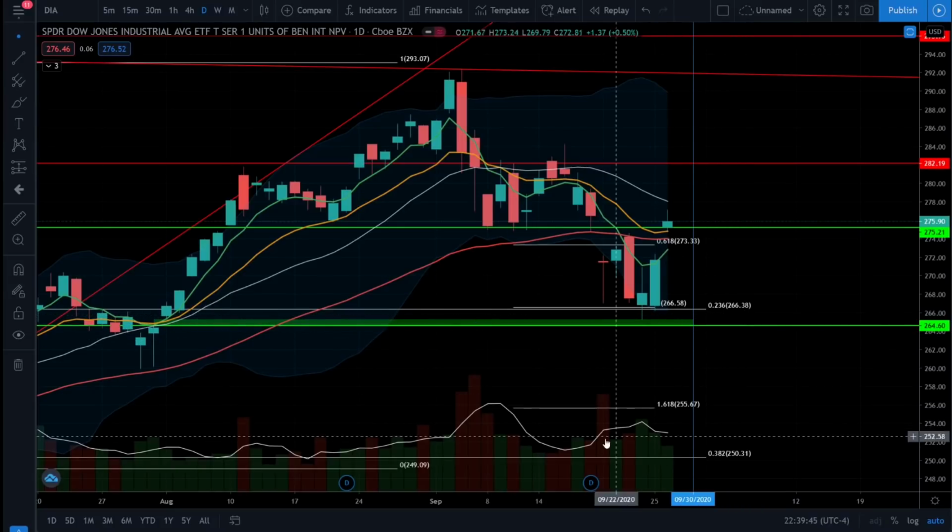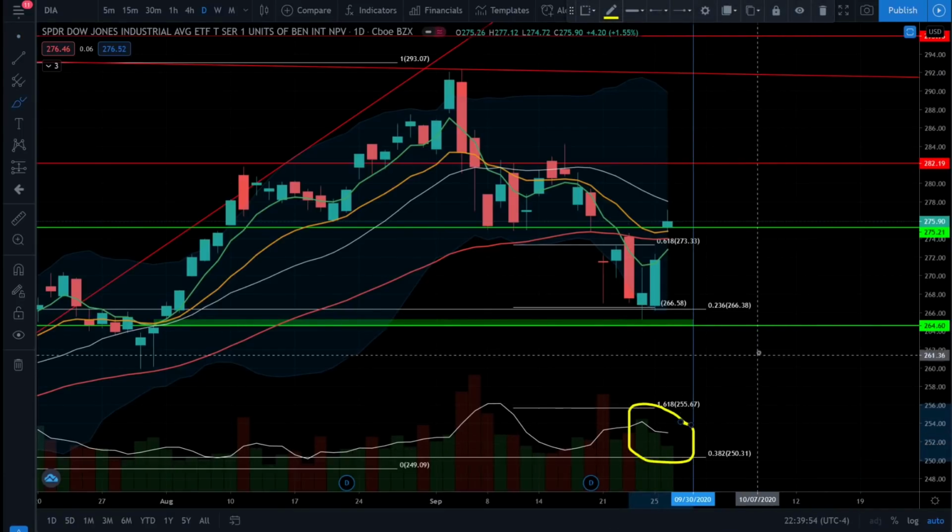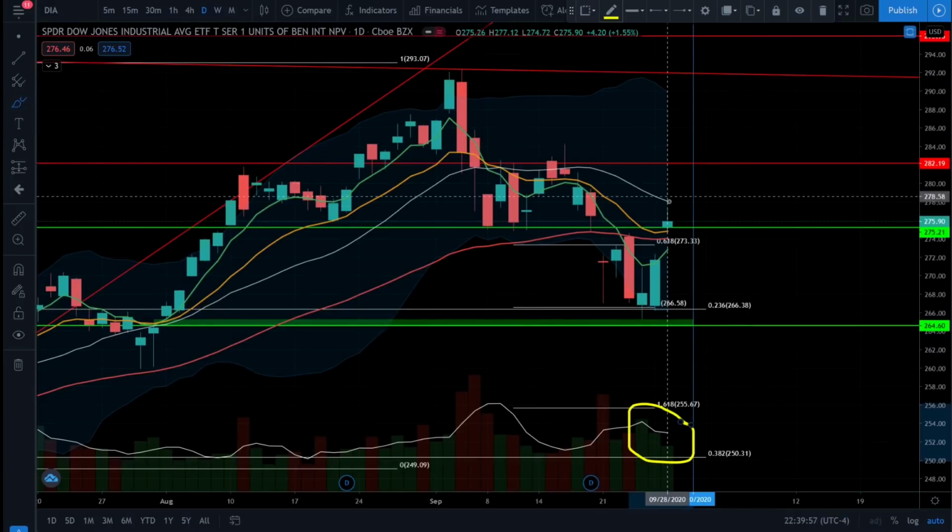Now, one thing we need to note is we did see the market going up on lower volume, which tells us that that big money, aka that smart money, is still not really buying in, and this could still just be retail investors jumping into the market.